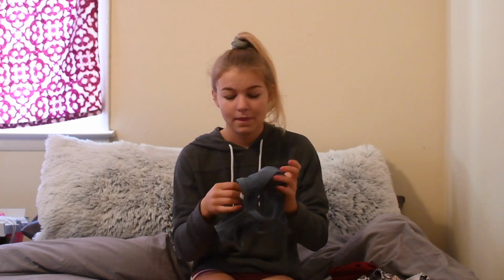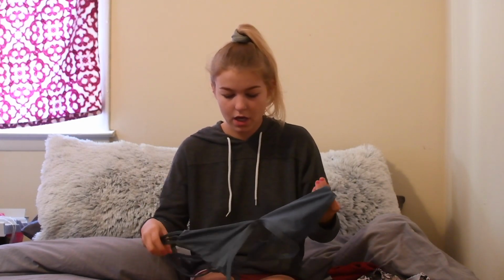I wonder how many times I've said cute or super cute or adorable. I've probably said it way too many times, but you get the point. I'm in love with these bathing suits, and yeah. So then here's the top.